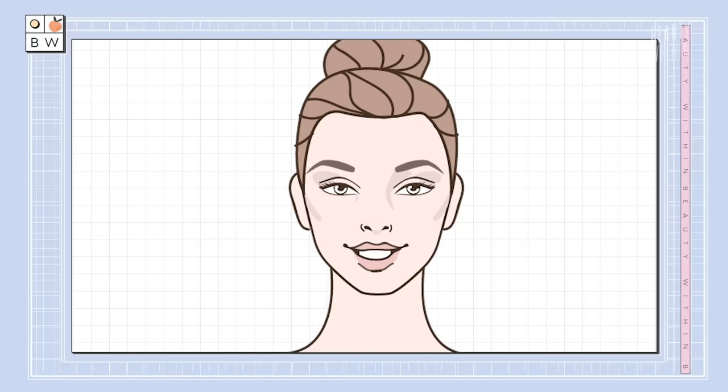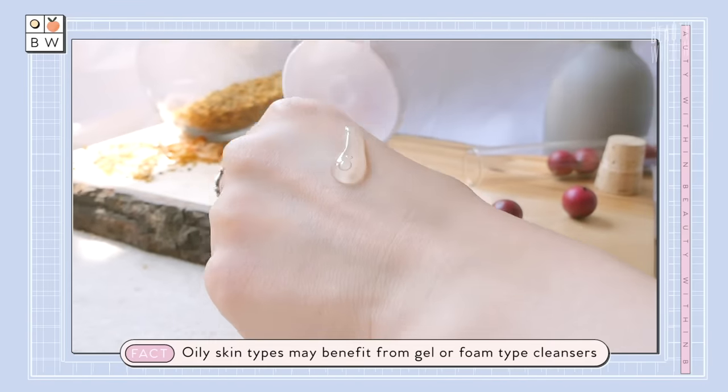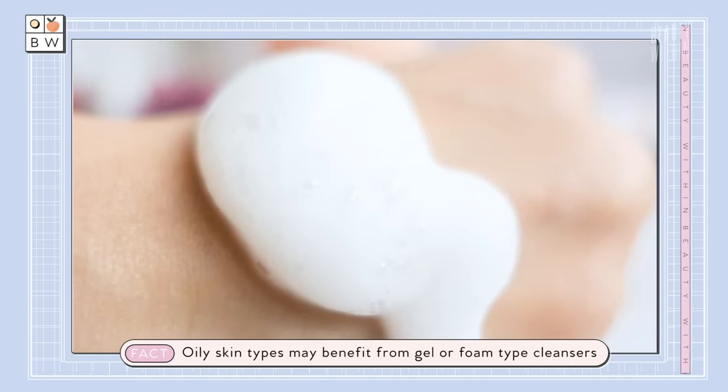For oily skin types, you'll find that your face is kind of like this never-ending grease ball because of your overactive sebaceous glands, and it's just producing and producing throughout the day. And if you're in this category, you'll want to look for gel or even foaming type cleansers to wash away the excess oil and leave your skin feeling refreshed and clean, but also not too gritty.